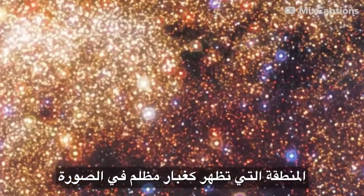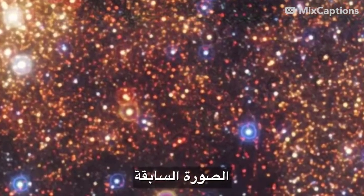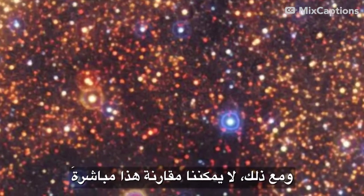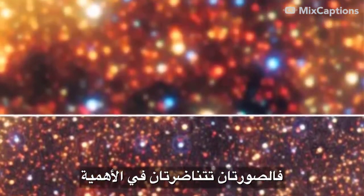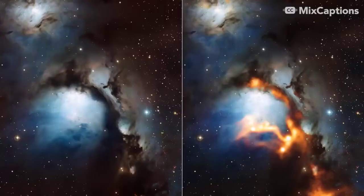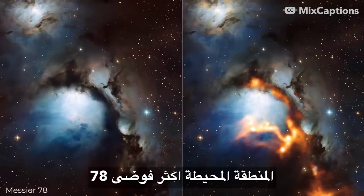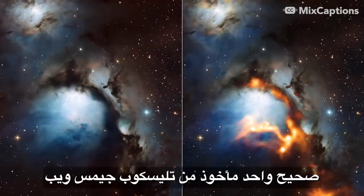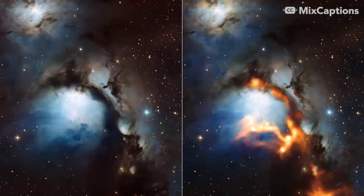The area that shows up as dark dust in this image looks a lot brighter in the previous image. However, we can't directly compare these two images, considering the significance of color is different for both of the images. Next up, we have these two images of the region around Messier 78. Right one taken from the James Webb Telescope and left one by the Hubble Telescope.